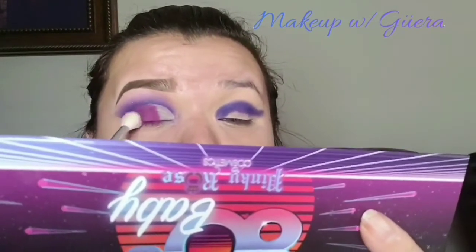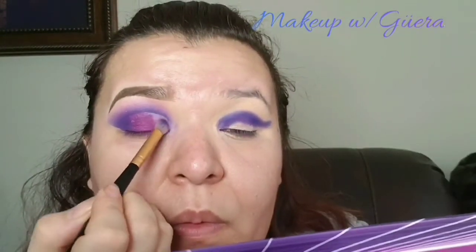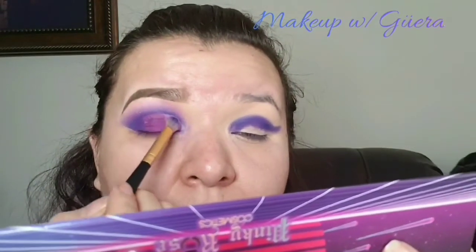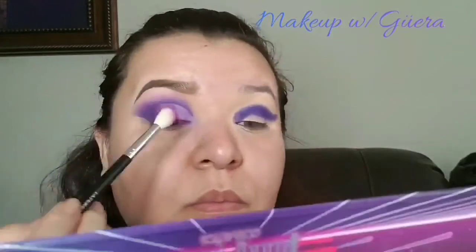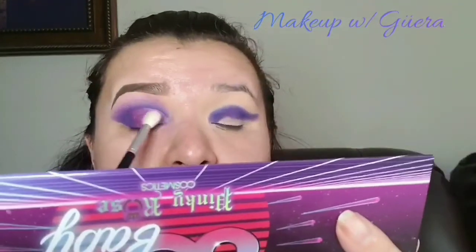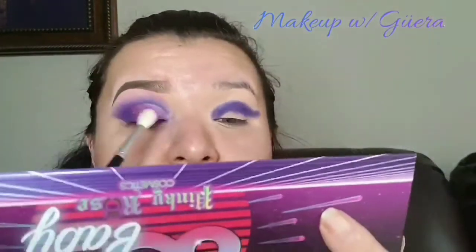I went ahead and I grabbed a blending brush and I started blending those rough edges. With that same brush, I cleaned it before I used it again. I went ahead and I grabbed the color Care Bear from that same palette. And again, using the same blending brush, I went ahead and I blended those rough edges.